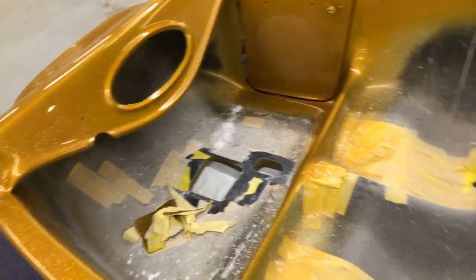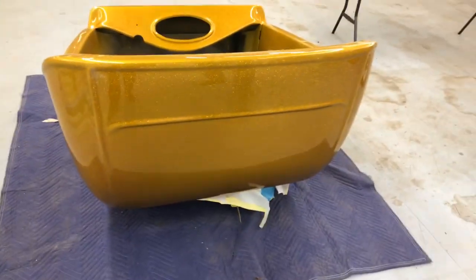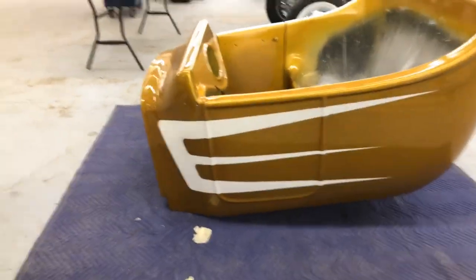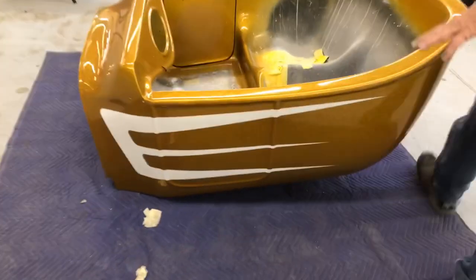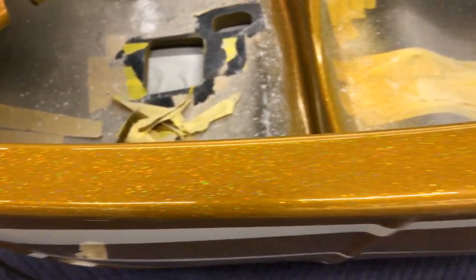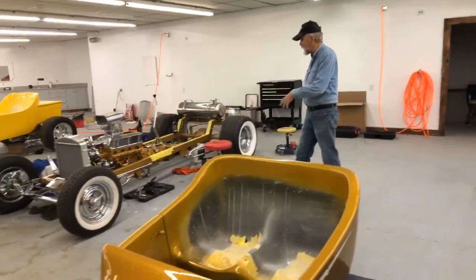Battery, master cylinder. It is shiny. It's got the flake going on. We got some graphics on it. Looking good. I don't know if you can see it with the light in here, but there's a lot of flake in the white. We've just been going through it, and it's kind of an update. The wheels and tires are looking good on there.